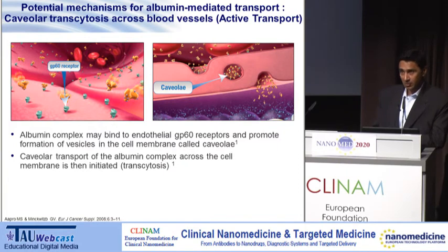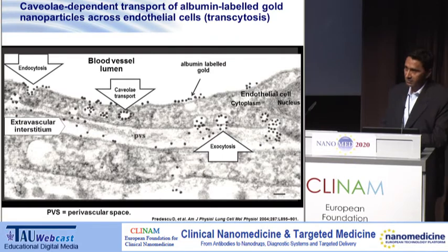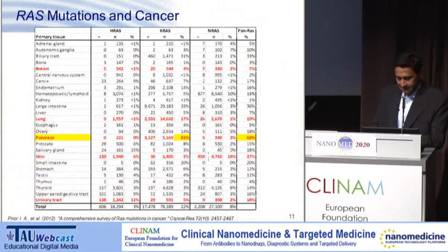So this is an active transport process, not a passive transport, and can work against a pressure gradient. This has been demonstrated very nicely in some papers where you have gold-labeled albumin, and there are amazing TEM pictures of the endothelial cell where you see these gold-labeled particles starting to form the endocytic vesicles, and in fact some of these vesicles making it all the way across and depositing their contents on the abluminal side. And this is exactly what we believe occurs with nab-paclitaxel, and we've published some data showing transport of nab-paclitaxel being about 4 times higher than the conventional paclitaxel across endothelial cells.